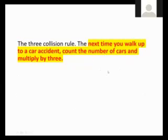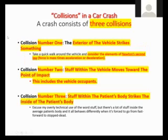All right, so as you walk up to that motor vehicle collision, MVC, we call it, the rest of the world says it's a car accident, or in 10 codes, it would be a 1050. So as you approach your next 1050, you can count the number of cars and multiply it by 3. That's the 3 collision rule, and that's those right there.